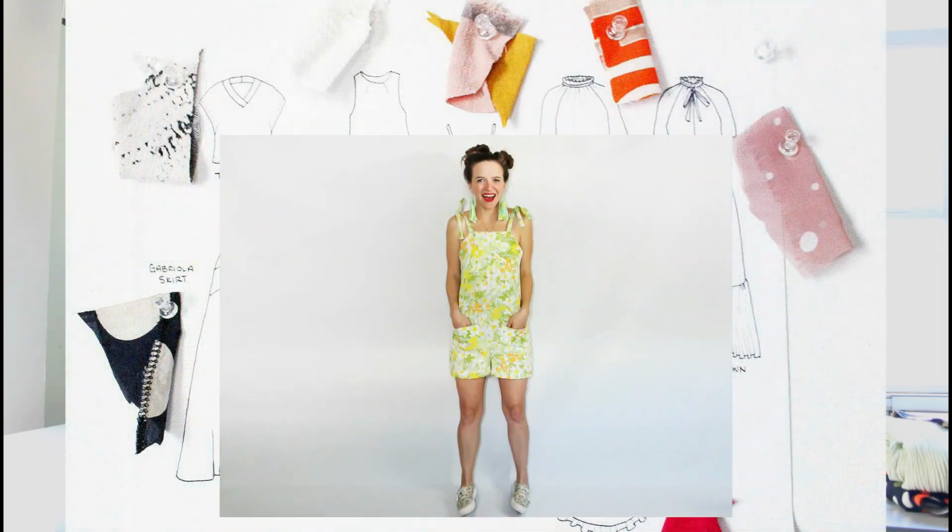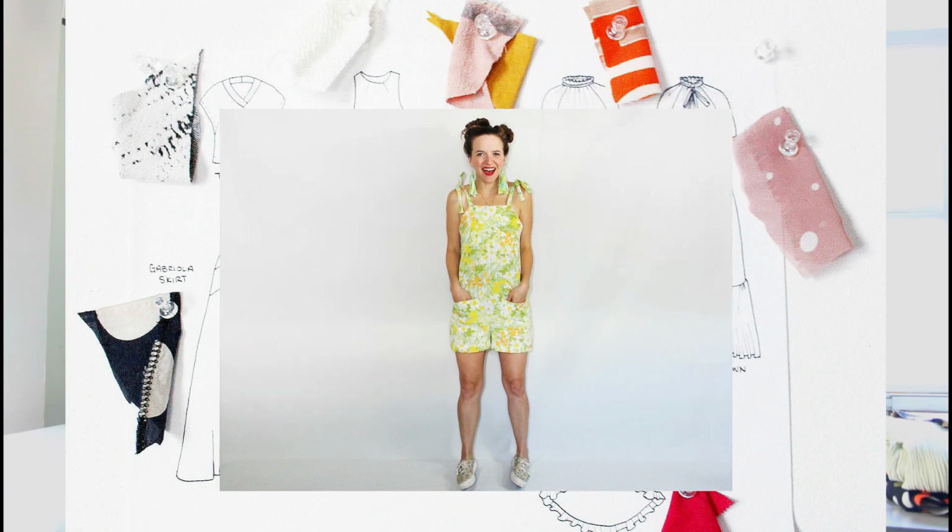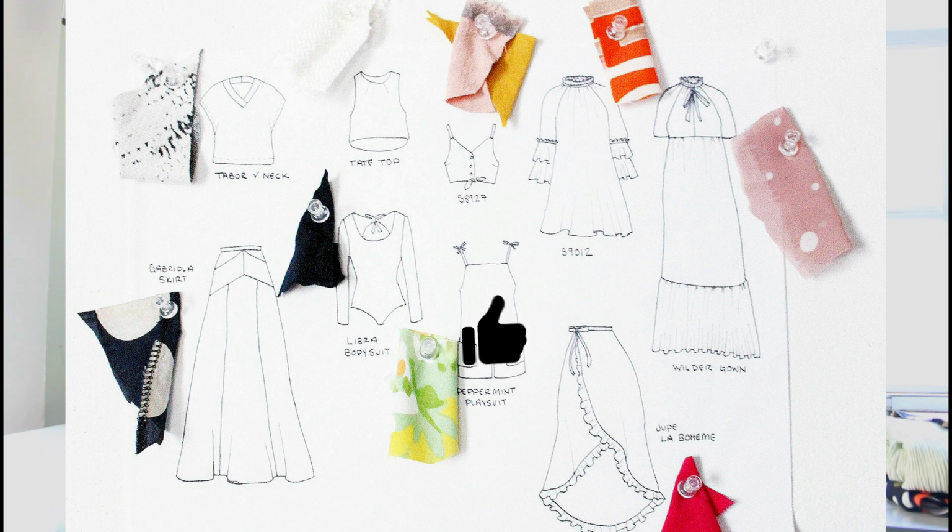I also made the Peppermint Playsuit, which I did post about recently, in the vintage cotton sheet fabric. Super, super happy with the way that turned out. Did have to do some fit adjustments. Will definitely size up next time, but it turned out super cute. That's another one that I made just at the tail end of summer and didn't get a ton of wear out of, but will for sure get lots of wear out of next year.